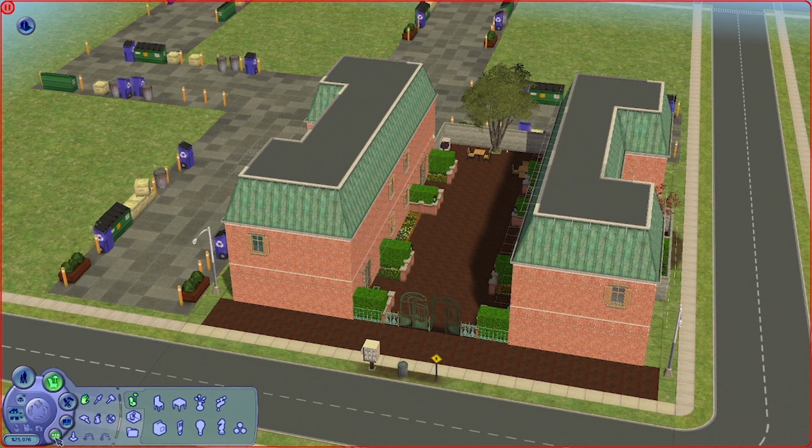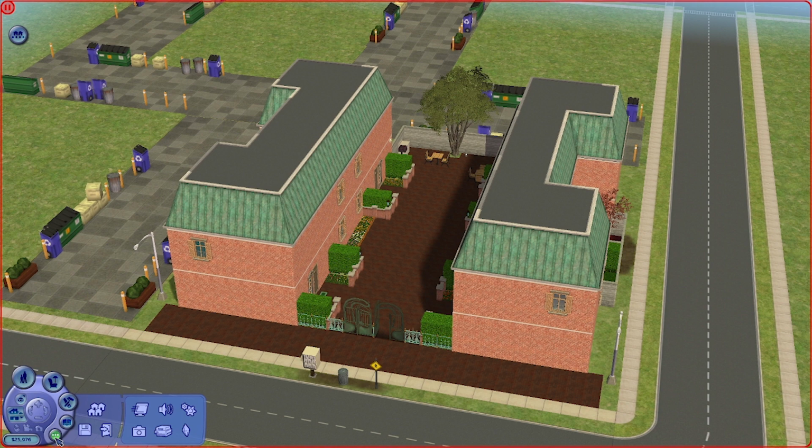Okay, overall a pretty decent looking apartment lot. It's kind of middle of the road to me because there's nothing that wows me that much, but it's cohesive, nice looking. So this lot gets an 8.